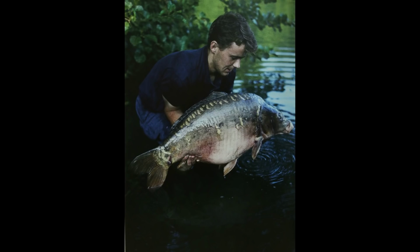Nice, lovely looking. So there she is, Jumbo there. Lovely looking fish, isn't it? So real typical old Yateley strain. Yeah, very similar to Arthur Tail and the Carp Lake, almost the same scale pattern.